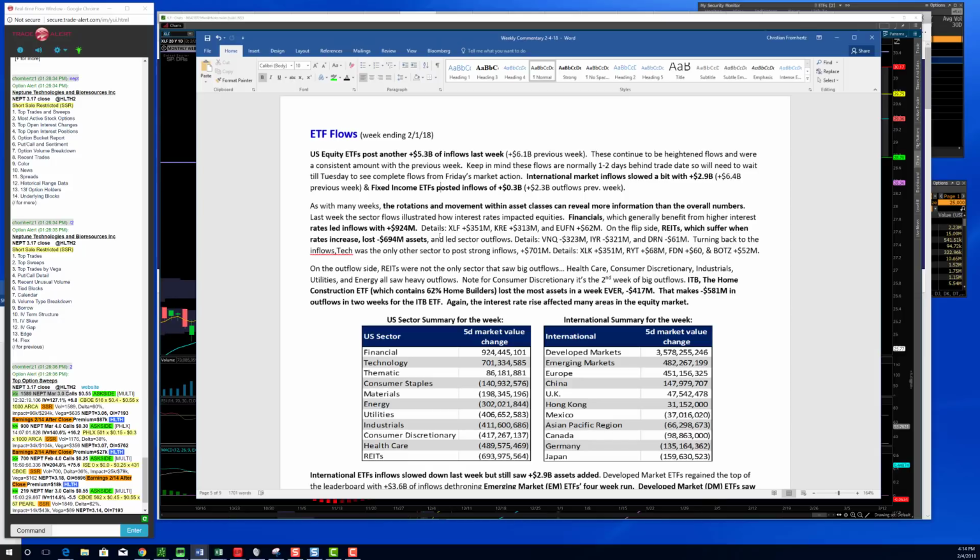So if cash balances are really low, there isn't that money to come right back in and buy the dip, which might be why there might be a little bit more downside, because there are not high cash balances right now. And I've seen that's been backed up by what I've seen in terms of ETF fund flows.